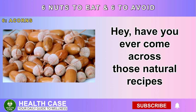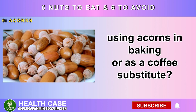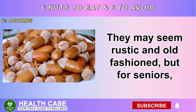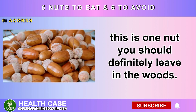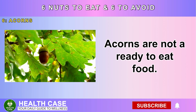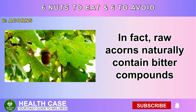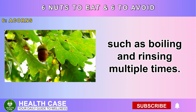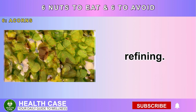Acorns. Hey, have you ever come across those natural recipes that suggest using acorns in baking or as a coffee substitute? They may seem rustic and old-fashioned, but for seniors, this is one nut you should definitely leave in the woods. Acorns are not a ready-to-eat food. In fact, raw acorns naturally contain bitter compounds that must be removed through special processing, such as boiling and rinsing multiple times, a method called leaching.